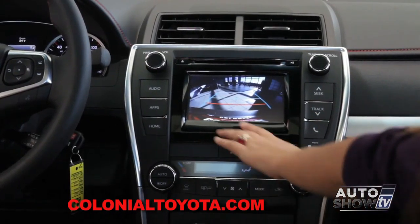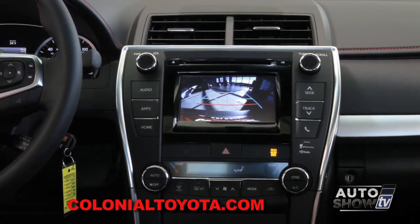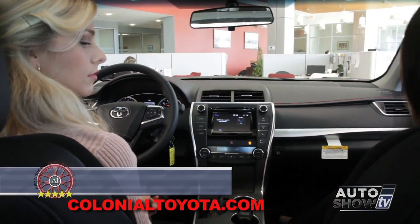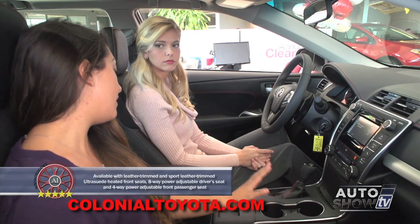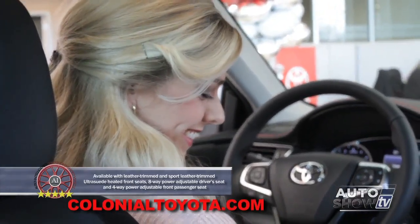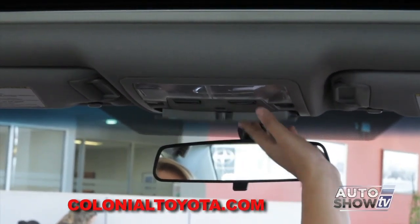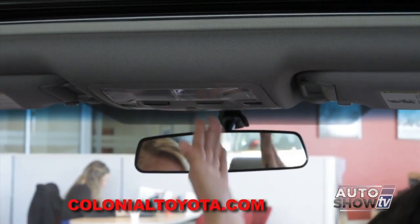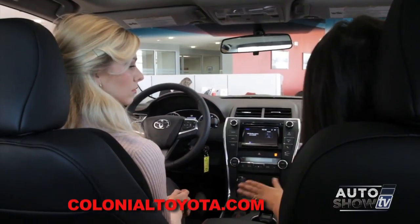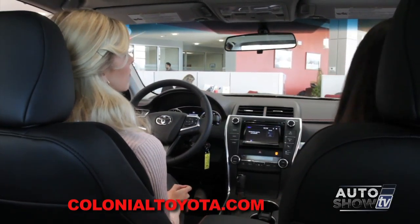So as you can see, we can kind of see our license plate here. The red line means do not exceed. So it gives us the exact measurements of where the vehicle is going to be placed between the blue lines. Now in the XSE, we are going to have leather trimmed seats with suede centers, and they are also heated, which is going to be very convenient for the winter. Definitely. For sure. And looking up top, we are going to have a place for our sunglasses, which is very convenient. There is going to be an LED light that will shine down here to your center console. So at darker hours of the day, we're going to be able to see what's going on down here. And also all of our controls for our sunroof as well.